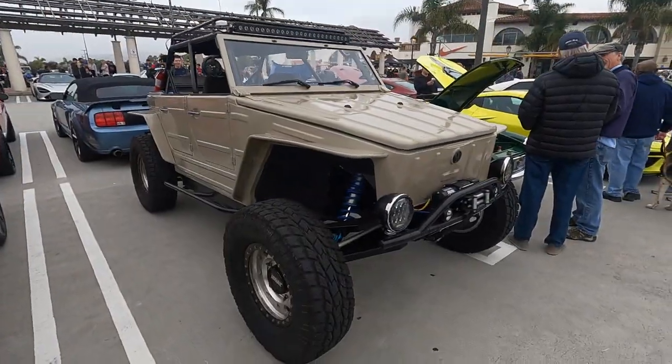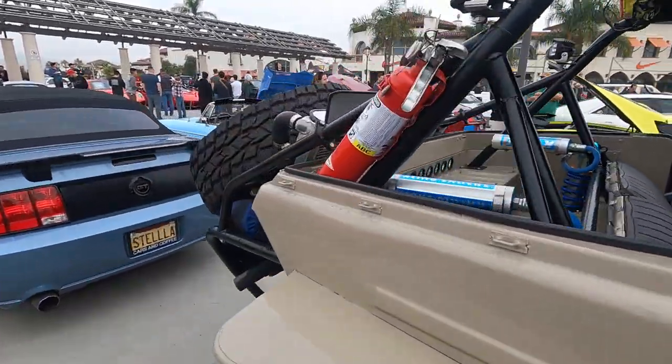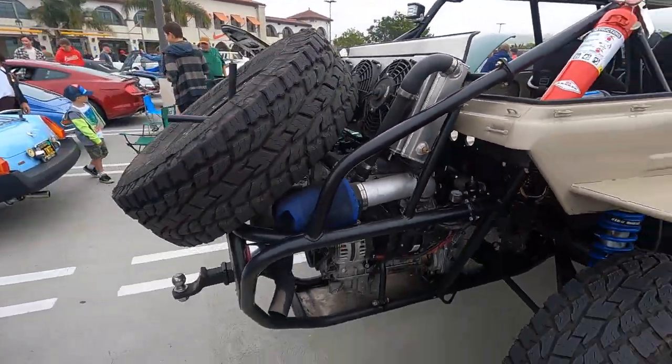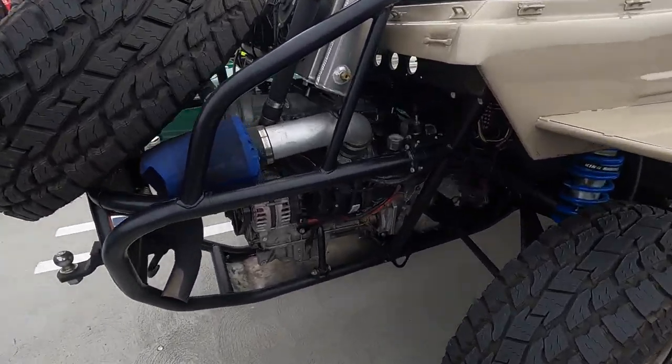Check this out. You don't ever see these things done to this extreme. Well, I don't anyway. This is a proper off-road thing, but very, very nice.